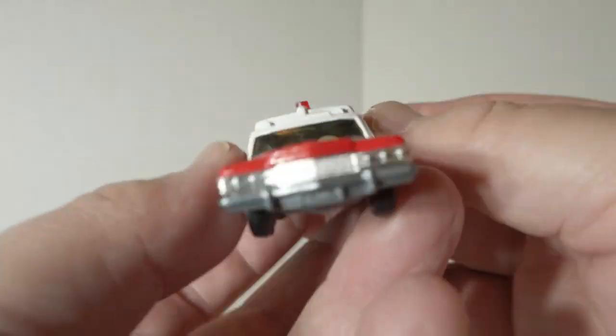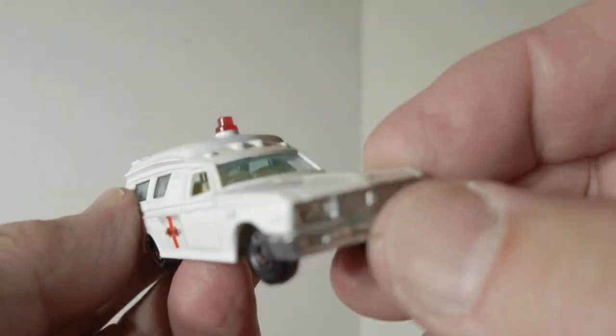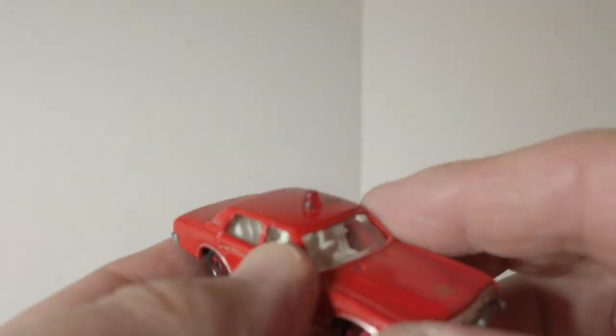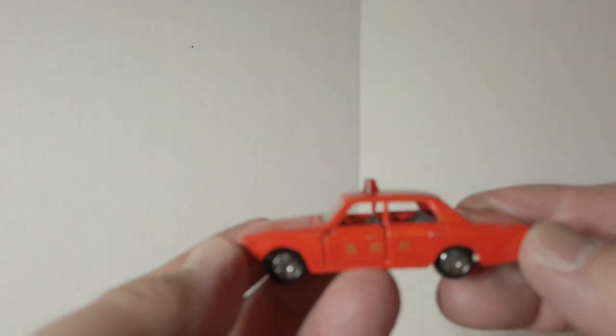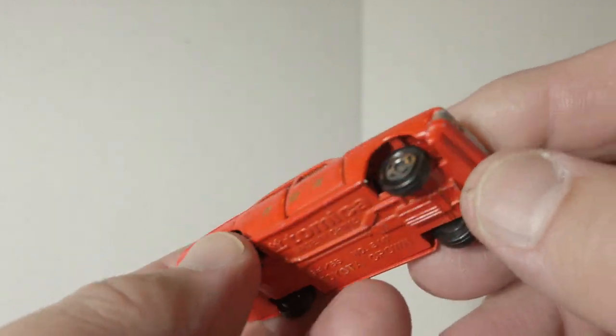Cadillac Ambulance. Toyota Ambulance. Pretty cool. Opening doors on the back. Toyota Crown, Event Special, it says. I believe this is a newer version of an old car. Not sure. Same with this Toyota Crown. Not real sure when these came out. Made in China car, so that tells me it's newer. This one as well, made in China.